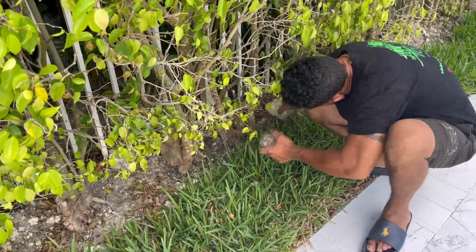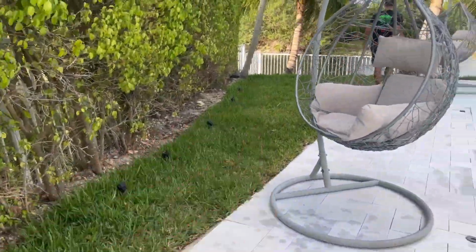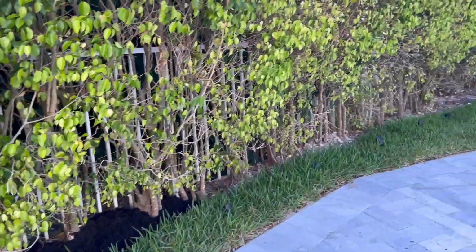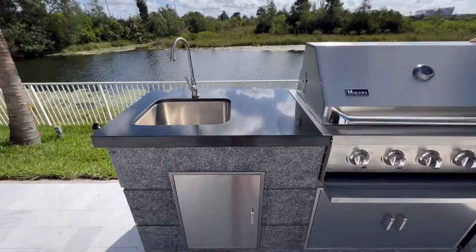So the hubby started to clean out this area of our fence with the tree, and we went ahead and started taking out the rocks and adding mulch. And of course, while we were doing all of this, Jaden was enjoying the pool. And here is my mom helping us. We went for the black mulch. I think it makes it look so much cleaner and modern at the same time.